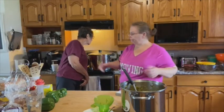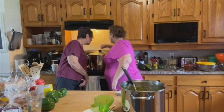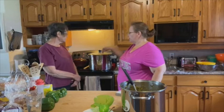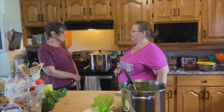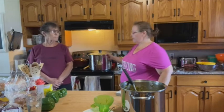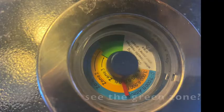Oh, okay. See the little dial up there? Yeah. See the green zone up here? Yeah. Once it gets to the green zone, we leave the relish in here for the processing time that's on the recipe. Oh. So I'll link the Bernardin recipe down below, and when these are ready, we'll show you what they look like.